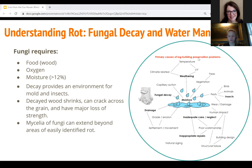And really the issue with decay and rot is that it can actually cause other issues, which include providing an environment for mold and insects. And so often when I find rot in certain places, I will also find insects devouring it even more, causing that decay to be exacerbated. I think one of the other interesting things about rot is that when it shrinks, it can crack across the grain, and it will actually destabilize the structure of the wood. What it can also do is, if you have decay underneath finishes, that shrinking and cracking can cause finishes to degrade over time as well.